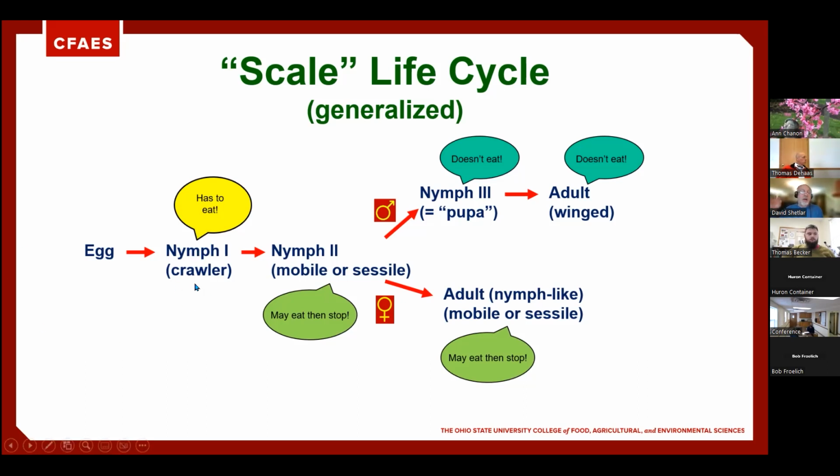This thing's going to move around on the plant, try to find a suitable place for it to insert its mouthparts in order to feed. And so the bottom line, I can't emphasize enough, by this yellow balloon right here, that crawler has to feed. It has to eat something. Why is that good for us? Well, if I'm going to use a systemic insecticide, that's the one stage that will pick up that systemic insecticide.